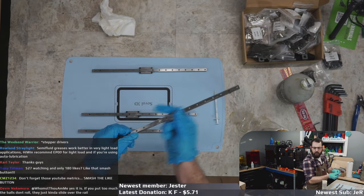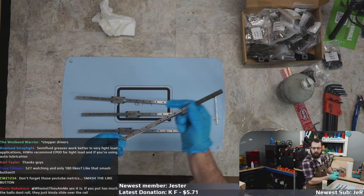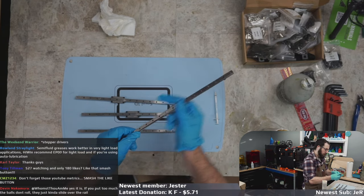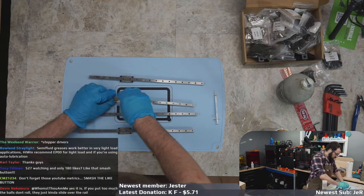What stepper motors do I recommend for a kit with LDO motors? LDO makes a 2.4 kit of motors, so just buy their motor kit and just roll with that, and you'll be good.